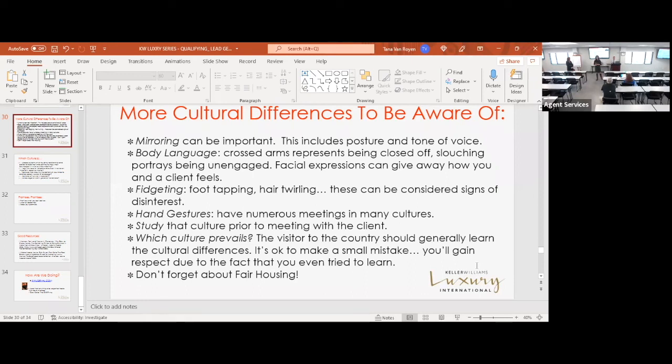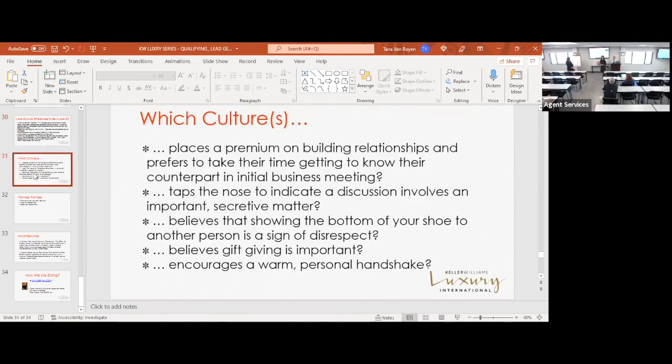The other thing is, let's not forget about fair housing issues. So we're not going to discriminate either, right? We're telling you what you should do, but we're also going to remember not to discriminate. All right, next slide. And we're almost done. We'll be wrapping up here very soon.